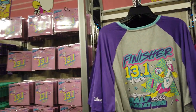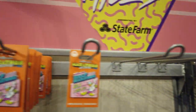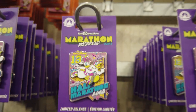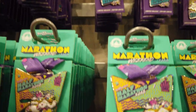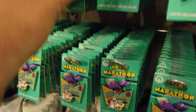So here's the half marathon finisher shirt. Magnets. The I did it pin. The distance pin. How much are the pins? About 22. Looks like they're $22. They're pretty awesome.